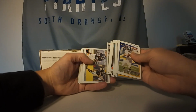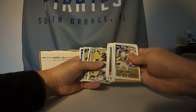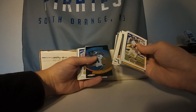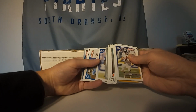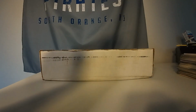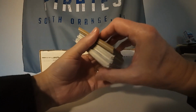You got your Giants, you got your Bears. There's a Jets silver parallel. That's an insert of Topps Total. Terrell Owens on that one. That was actually a very nice looking insert, but the base itself for that set, I can do without it.